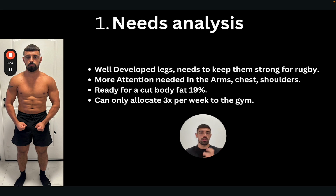And you want to do this when you're piecing together your own program. You want to decide, this is my constraint, this is my weakness, what I want to fix, this is what I want to bring up, and I want to do it for this reason and this sport. It may be that you don't even do sport. It may just be, I can only allocate 3 times a week because I'm a busy professional, I'm a dad, I'm running a family, I'm running a business, I've got work, I've got this, that and the other, but I want to stay fit and healthy and look the best I can. How can I look the best I can with these metrics? So you analyze what you want, and now we go into the next step, which is the fundamentals.